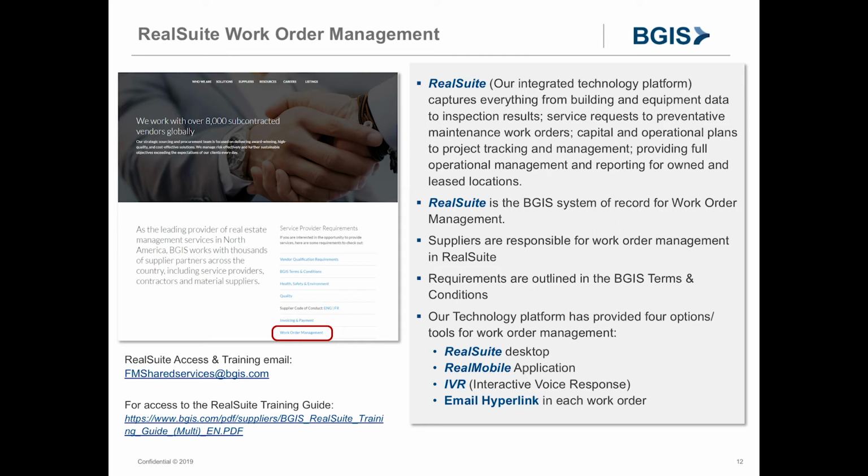Suppliers are responsible for work order management in RealSuite. Work orders can be managed through RealSuite Desktop, the BGIS Real Mobile application, interactive voice response, or IVR, and through an email hyperlink that takes you directly to the work order. RealSuite and work order management is the foundational link into our invoice processing system, also known as Oracle Cloud.